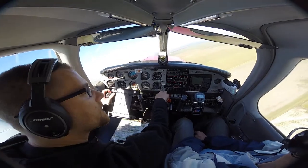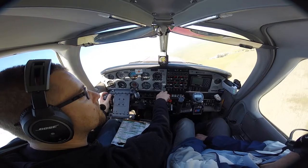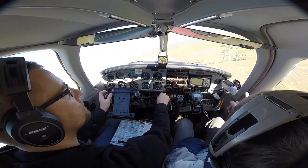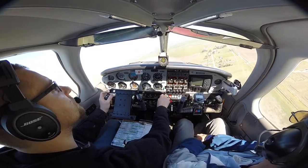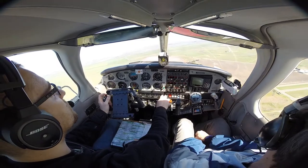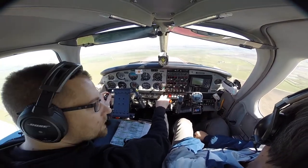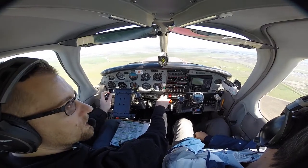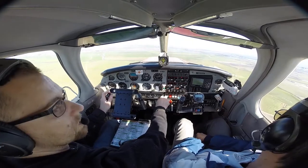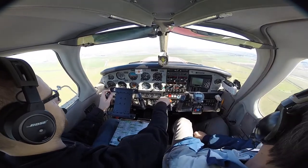Rio Vista traffic, Cherokee 63 Mike, turning downwind 25 Rio Vista. Be careful when you're flying over people like this, right? Make sure you don't offend the locals by pissing them off. That never helps. Should have made it tighter. I was more worried about the pattern squareness. Yeah. That's practice. It's just hours. It's just time. Bring the power back a little bit so it's not so loud on the ground. There you go. 2,000 RPM should be plenty to fly level out here.